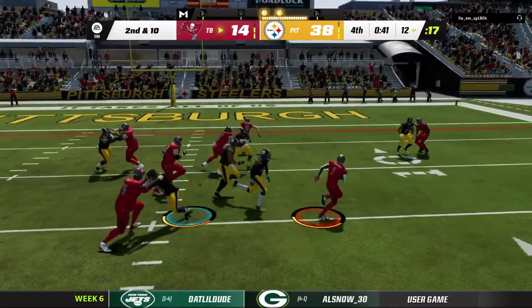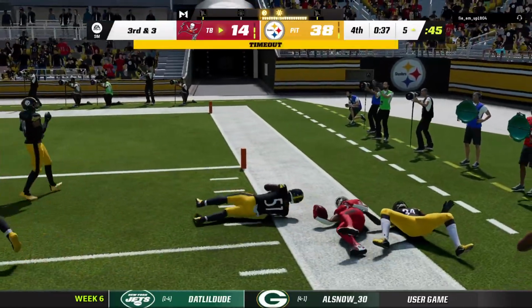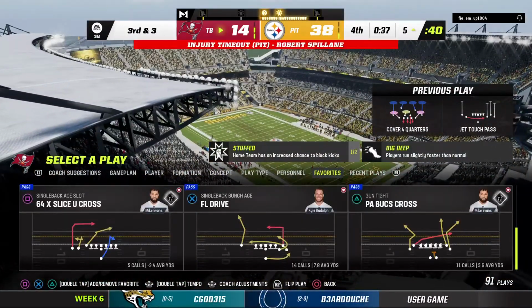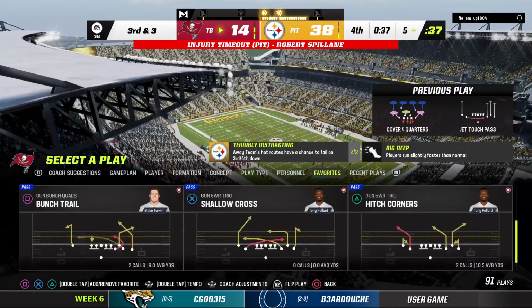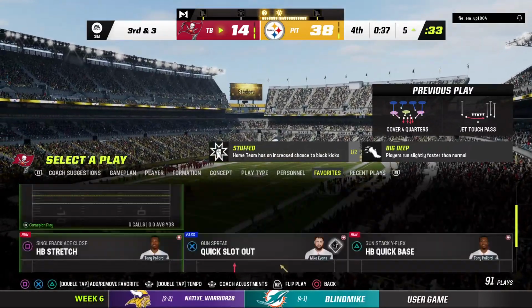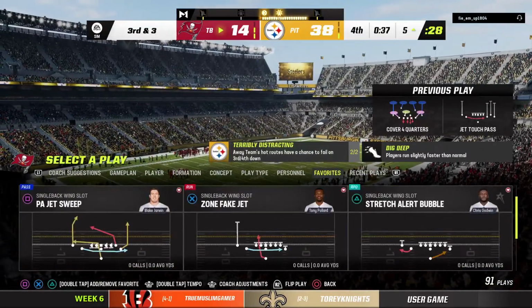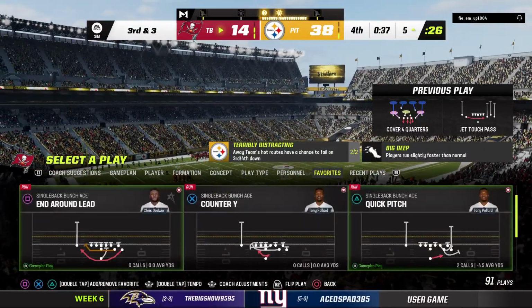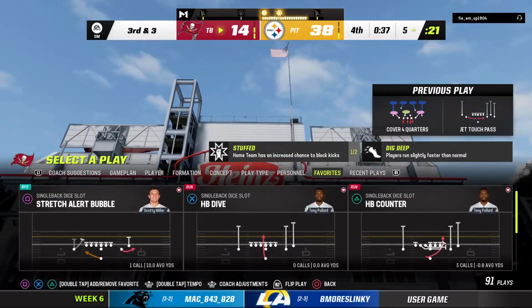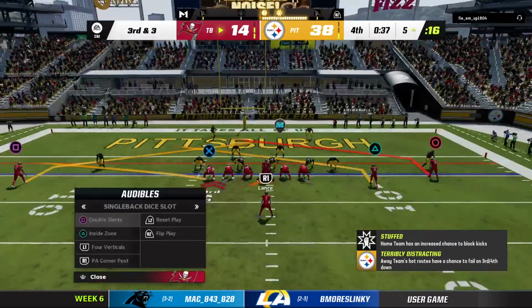Lance with a tap forward on the jet sweep. And he's going to work this one down to about the 5. Now it looks like we're going to get a stoppage here. An injured Steeler on that last play. So as the medical staff takes a look, we'll step aside. The 8th play of the drive coming up. It's 3rd and 3.